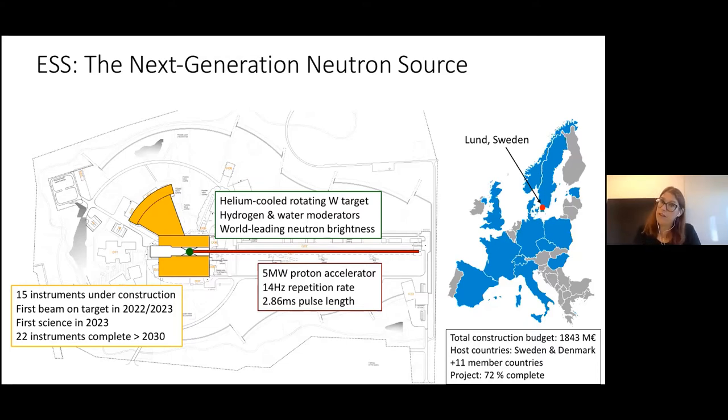In the picture to the left, you see an aerial view, a layout diagram of the ESS facility. In red, you can see the actual proton accelerator, and to the far right is where the ion source sits, where we will produce the initial cloud of protons that will be injected into the red part. These will then be accelerated until they hit what isn't shown in green, which is the tungsten target. And then in yellow, we have a number of experimental halls, which are quite large, and they will house the first 15 instruments that today are already under construction.